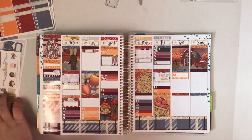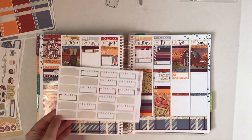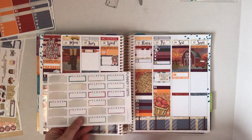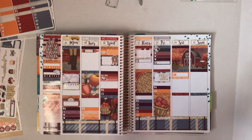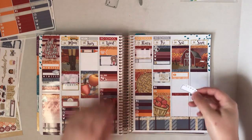Then we're going to put down another Planner Gems class label for the class assignment that week. We're going to do, what color? Oh, hey, this is kind of like a steely blue-gray, so we'll do this one because it matches.